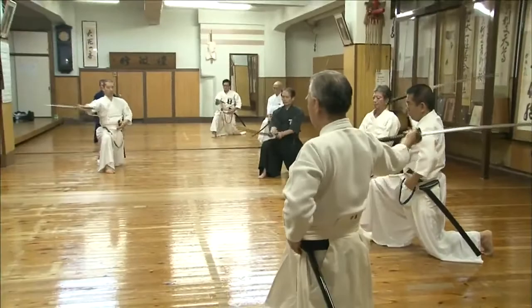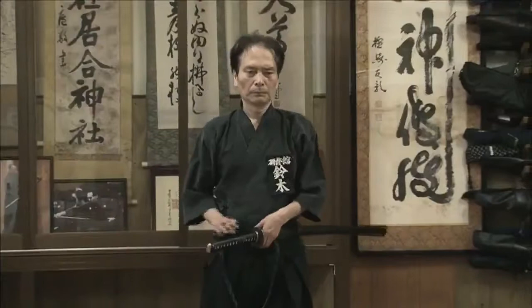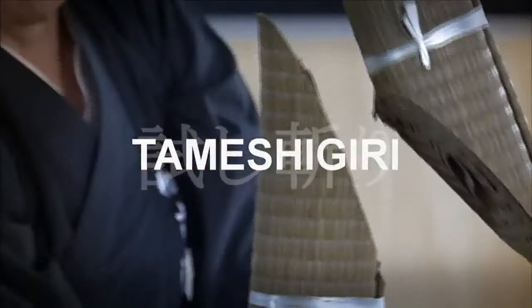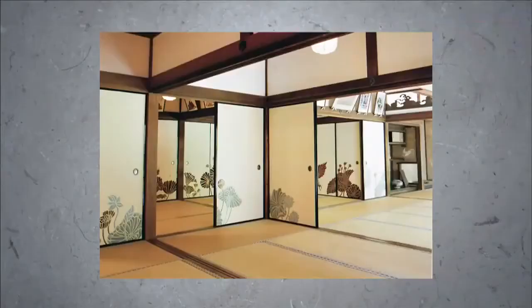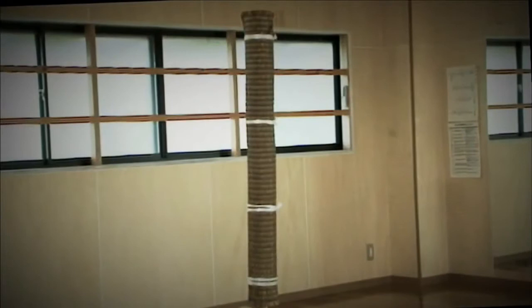Iaido training consists mostly of repeatedly practicing the kata. But sometimes, the sword does make contact with something else. That practice is called tameshigiri, or test cutting. The target is made by rolling up a tatami mat and soaking it with water. The sensation that cutting it produces is said to be very much like that of a human target.